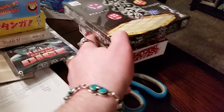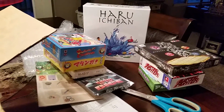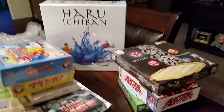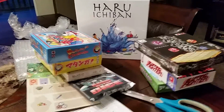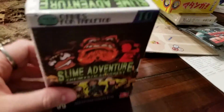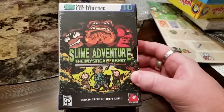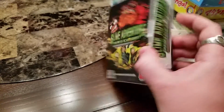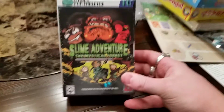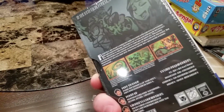I think Zee Garcia from the Dice Tower is a big Bruno fan. He may have already reviewed that one. Who knows? Okay, so I saved the most controversial for last. If you follow the Board Game Geek website at all, in their Geek store announcement, kind of announcing the new arrivals, they had this Slime Adventure, the Mystical Forest. It looks pretty cool, kind of like I guess some people were thinking it looked like a video game package, kind of.